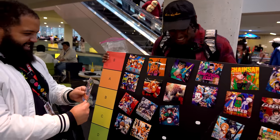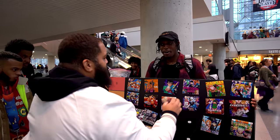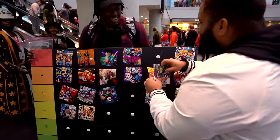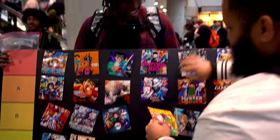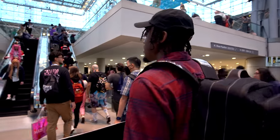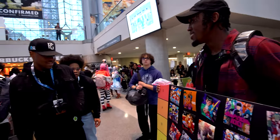Oh, you got a big choice right here. Come on. It's not up there yet. Naruto, S tier, okay. All right, it's just going to go here, respectfully. Hey, you're a Shonen Showdown. Yeah, man. You want to hop in? Yeah, can I add them?